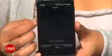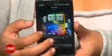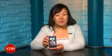The HTC Thunderbolt is available now for $249.99 with a 2-year contract, which isn't cheap, but it's also to be expected for this kind of device. I'm going to get back to testing, so be sure to check out CNET's full review of the HTC Thunderbolt for our final verdict.